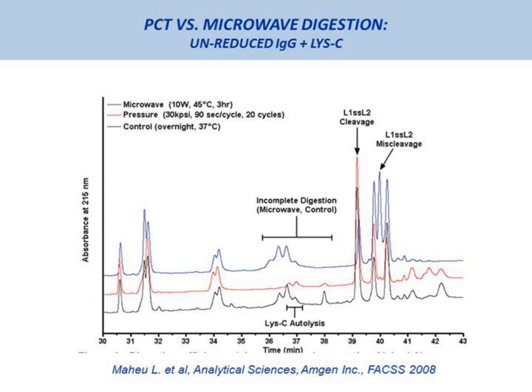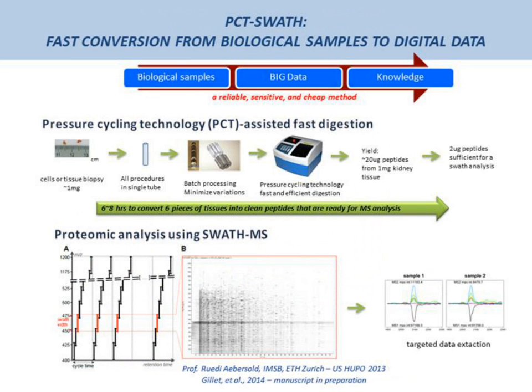Recent work from Professor Rudi Ebersold's laboratory at the ETH Zurich in Switzerland introduces a new workflow entitled PCT swath. Small tissue biopsy samples are extracted and digested under pressure cycling conditions, while sample material never leaves the sample container. This method minimizes potential of analyte loss while maximizing solubility of membrane proteins, digestion efficiency, and sequence coverage.